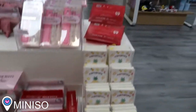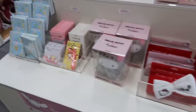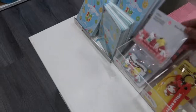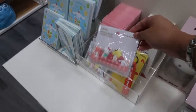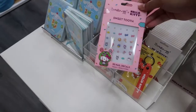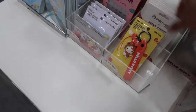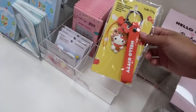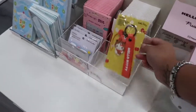All right, you guys, now I'm at the store called Miniso. I don't know, mini something. The stuff here is pricey. This one's not bad. Fridge magnet, that's cute. Sweet tooth. I'll look for your nails. And then this is the last one they have for this one. That's cute.